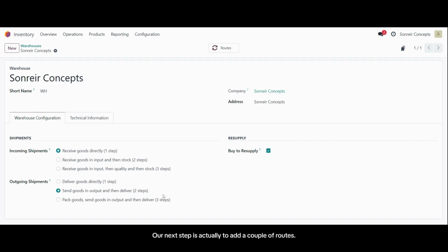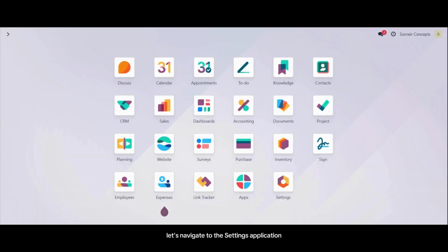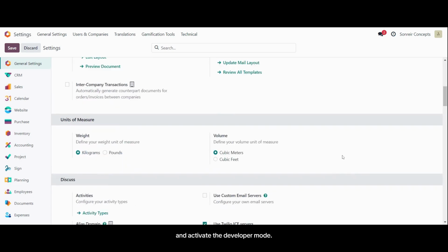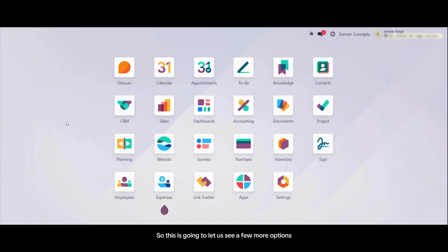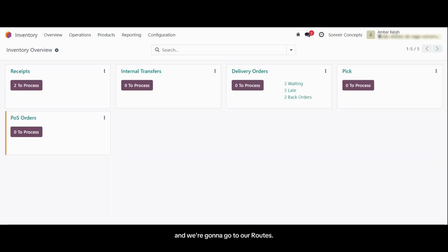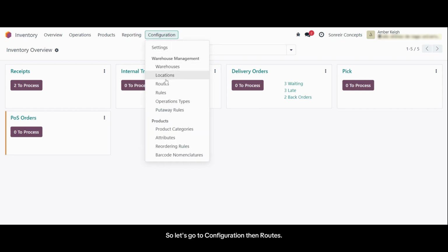Our next step is actually to add a couple of routes, but before we do that, let's navigate to the settings application and activate the developer mode. So this is going to let us see a few more options or fields that we wouldn't see otherwise when we're creating our routes. And then we're going to jump back to inventory and go to our routes. So let's go to configuration, then routes.